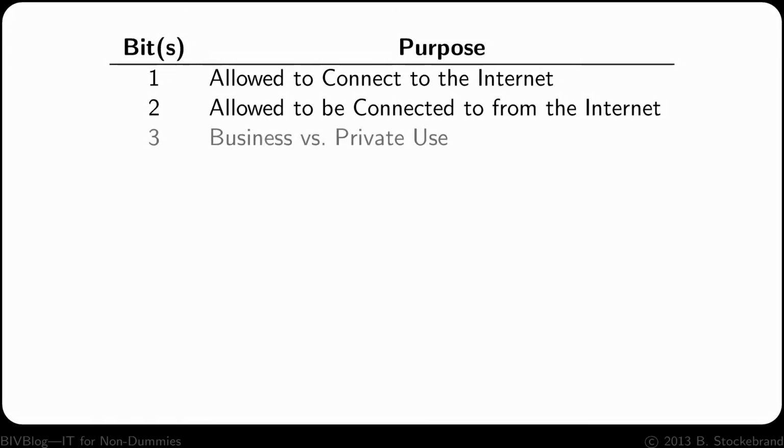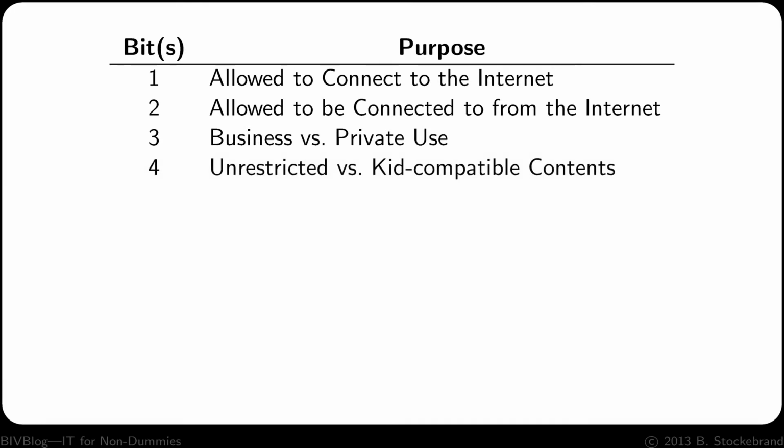Third bit is we distinguish between networks for business use and private use. So even if we're an employee, we might have some sort of home office and we want to keep that separate from our private stuff. And in case you have kids, underage kids preferably, you may consider deciding which addresses are allowed to get unrestricted access to the internet and which addresses get access only through some sort of kiddie-proof filter.